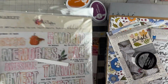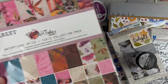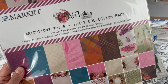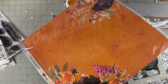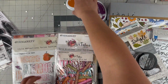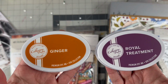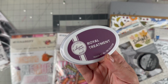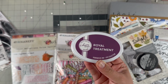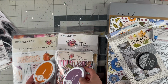So this is what I picked up, the 12 by 12 rub-ons with the nice big phrase titles. And then the 12 by 12 pack of papers. These are fantastic. I mean, you can even see by those florals right there. Yeah, so beautiful. And so I had picked up, to accommodate it, two new Catherine Pooler inks. One in Royal Treatment, which is like this purpley gray tone, and then Ginger, which is a nice deep orangey cinnamon color to go with it.